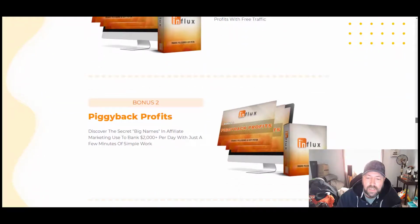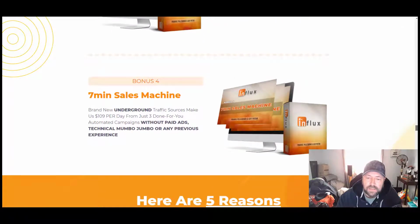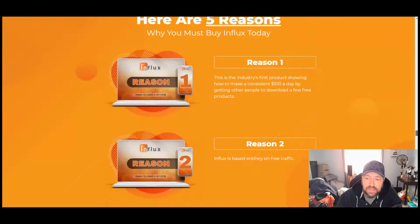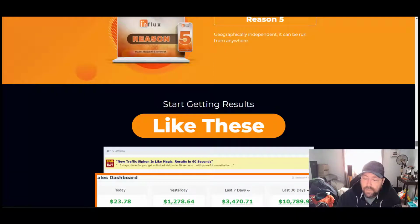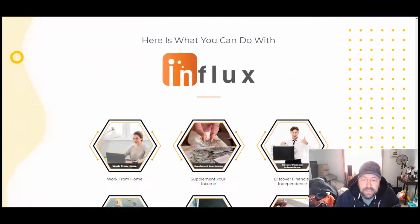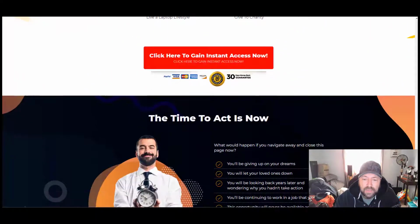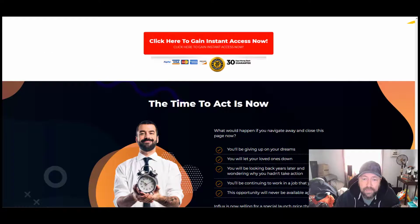Profit Engine, Piggyback Profits, Capture, 7-Minute Sales Machine. Sorry, not Influx. 7-Minute Sales Machine. And some of the reasons why you should pick this up. There you go. Pretty straightforward. Some sales proof there for you to look at, and basically some more features, and a 30-day money-back guarantee.